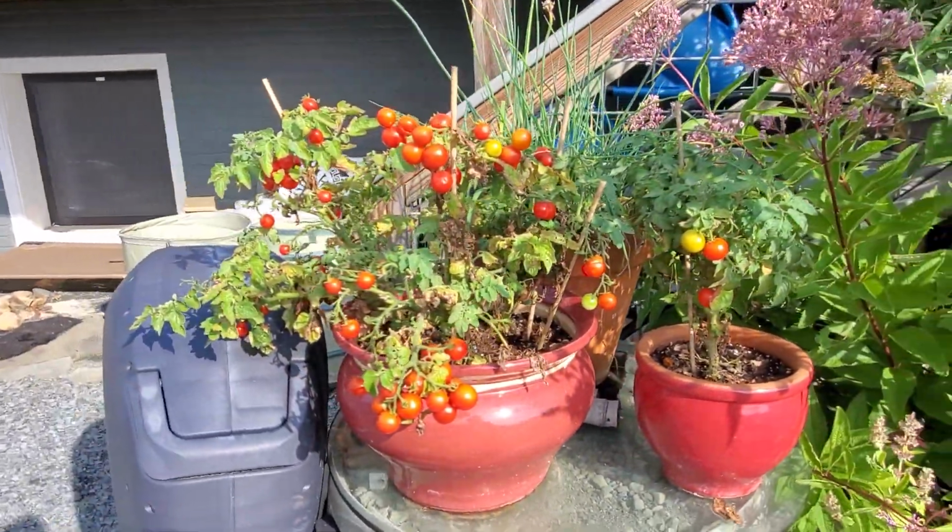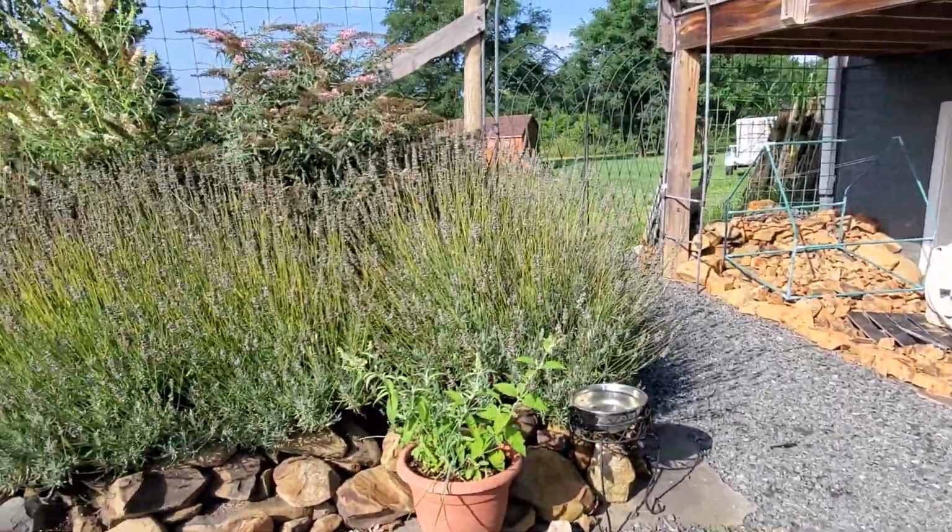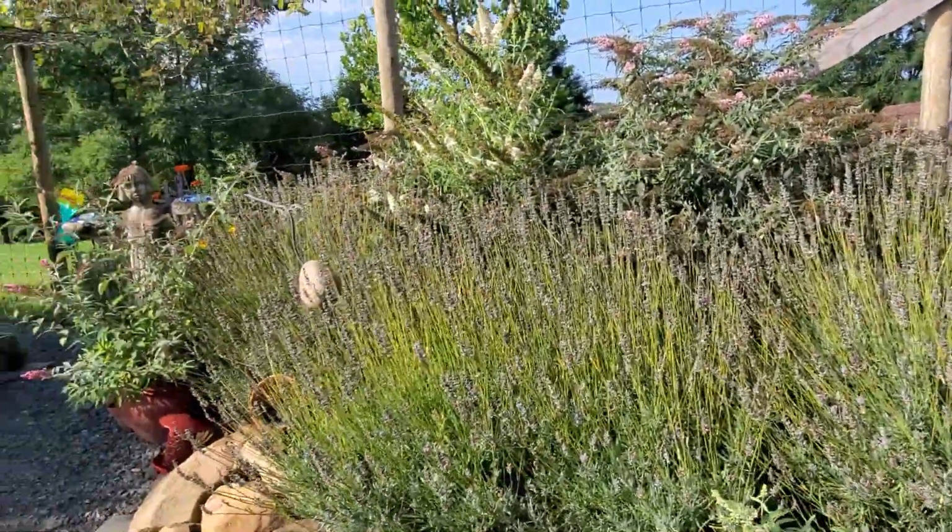Really need to harvest some tomatoes today and tomorrow. It's kind of bad. We've had storms every afternoon this week, so that has kind of put a damper on doing that.